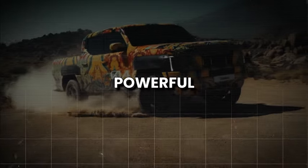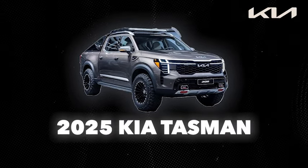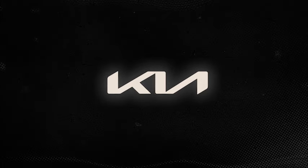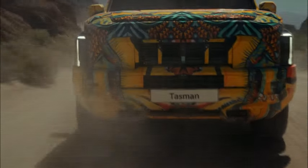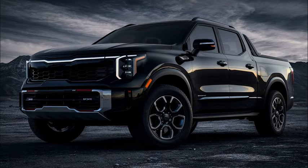The most powerful pickup truck. New 2025 Kia Tasman unveiled. Forget everything you thought you knew about affordable trucks, because Kia's rewriting the rulebook and leaving the competition in the dust. This isn't just a new model. It's a revolution on four wheels. The Kia Tasman is here, and it's not playing nice.